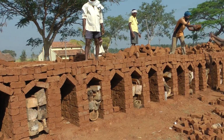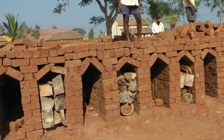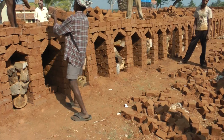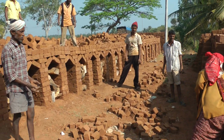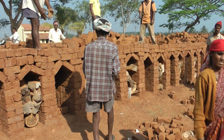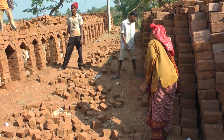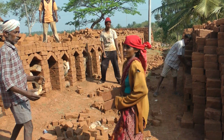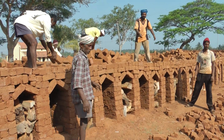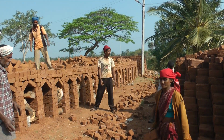So these are sun-dried bricks which they make from clay and sand, and they're building this kiln here, and you can see the wood inside the kiln, and then they build this up to a roll. It'll take about 2 more days to build it, and then they fire it for a couple of days. It makes the bricks hard and waterproof, which at the moment they aren't. They quite simply wash away.